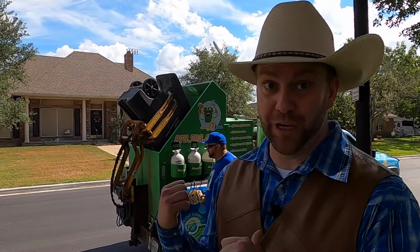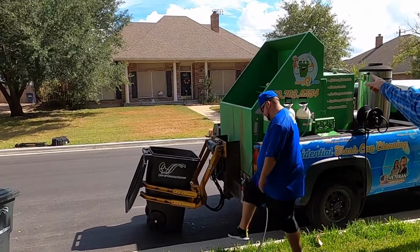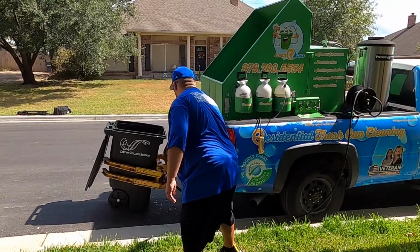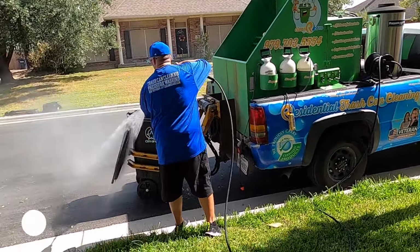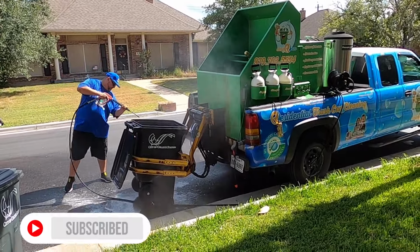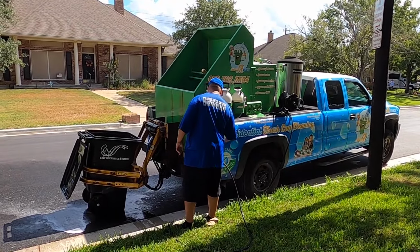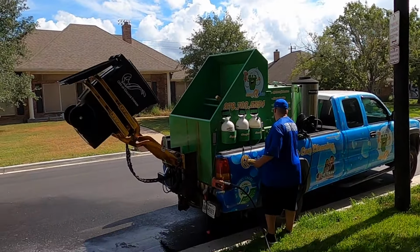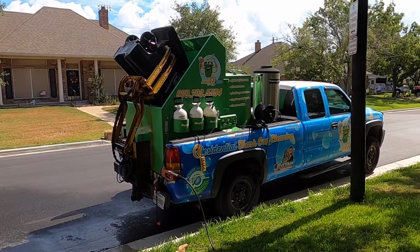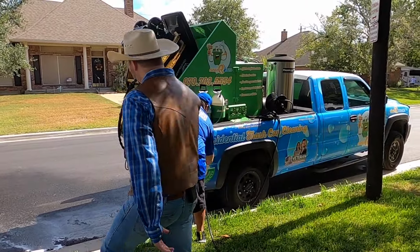You know what I didn't notice when we were looking at the truck up close? They actually have a picture. Do you remember our buddy Rowdy, the trash can? His picture's right up there on the truck. Wow, that was really neat.